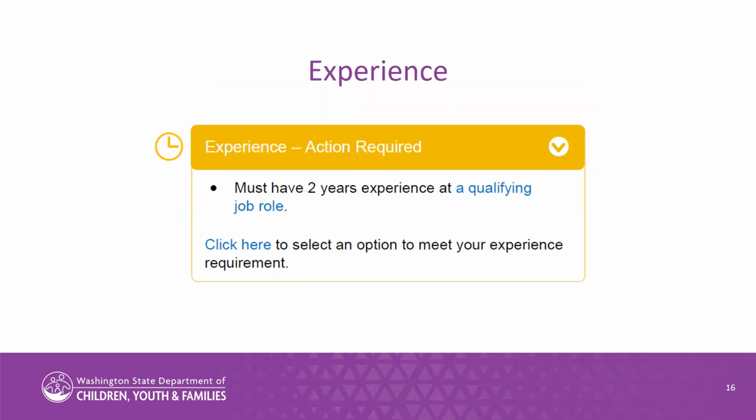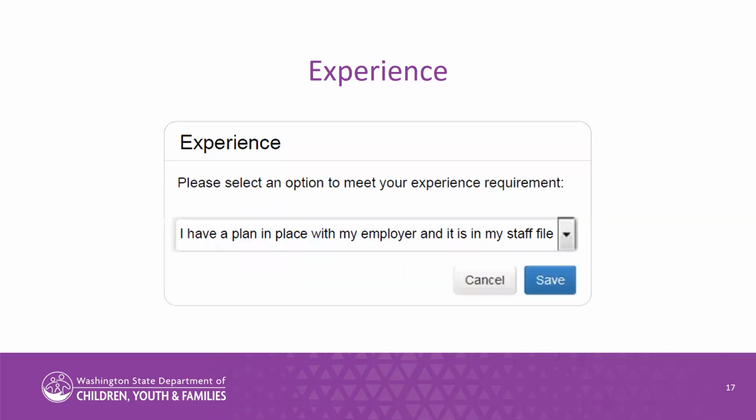Some roles require you to have prior experience. If you're in one of these roles and you have not yet met the experience, the status bar will be yellow for in progress. You will then have the opportunity to select how you plan to meet the requirement. You can do this by selecting the Click Here link, and a pop-up will appear.